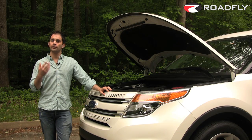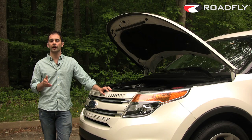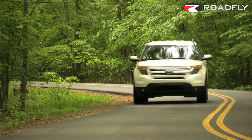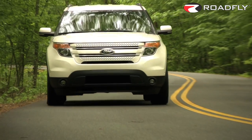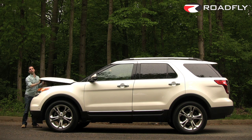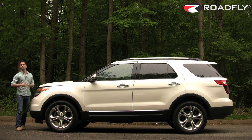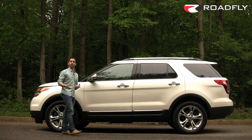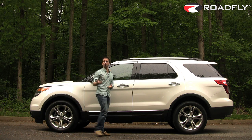And that's enough to get this 5,000-pound crossover to 60 miles an hour in the low 8-second range, which is about a second quicker than the old Explorer equipped with a V8 could manage. So obviously, performance and fuel economy are both going to improve when you switch to a crossover body. But what about those hallmarks of traditional ladder frame SUV excellence, like towing or off-roading?